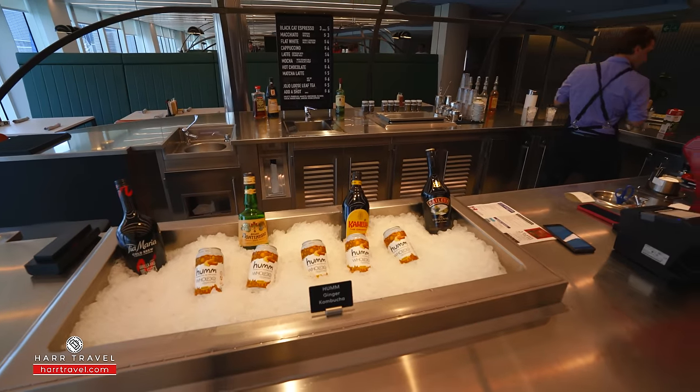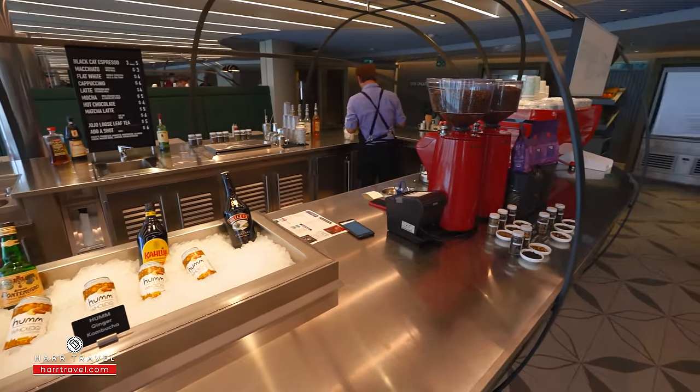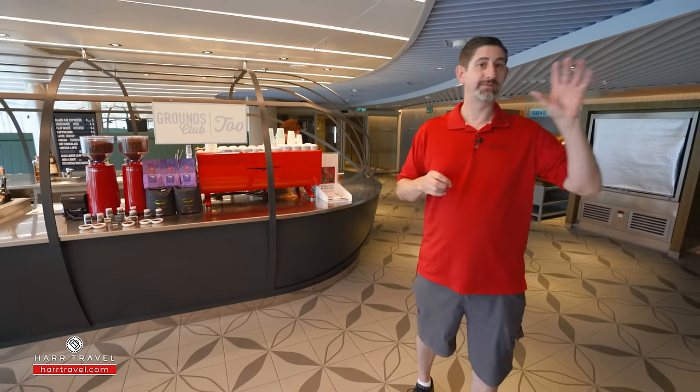They also have some great tea options as well. And of course, you can even put some Kahlua or Bailey's in there if you want to spice it up just a little bit. So this is the coffee shop. And now we're gonna head further into the galley.